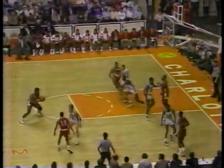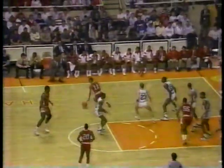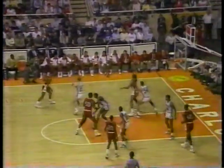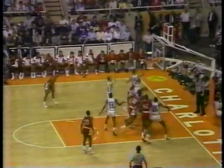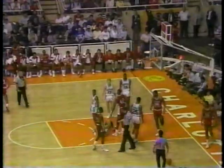Western Kentucky with only one or two starters on the floor for a long time. Asbury leans into a jumper, won't go. Harden couldn't hold the rebound, and Kirk Lee comes out for the Hilltopper. Martin working for a shot underneath. Got a blocking foul on Kenny Walker.